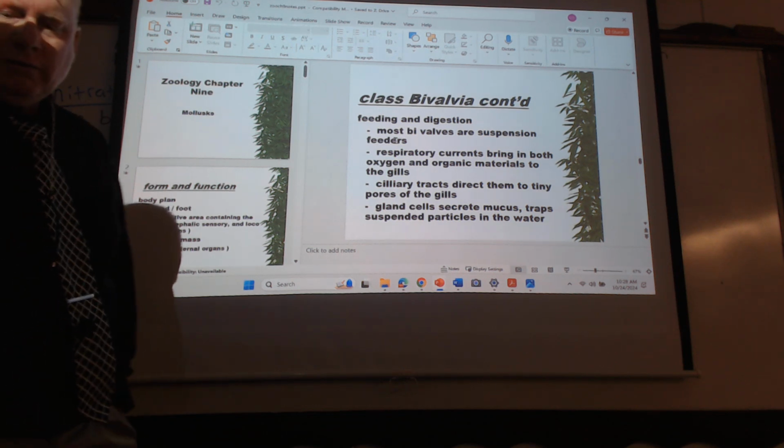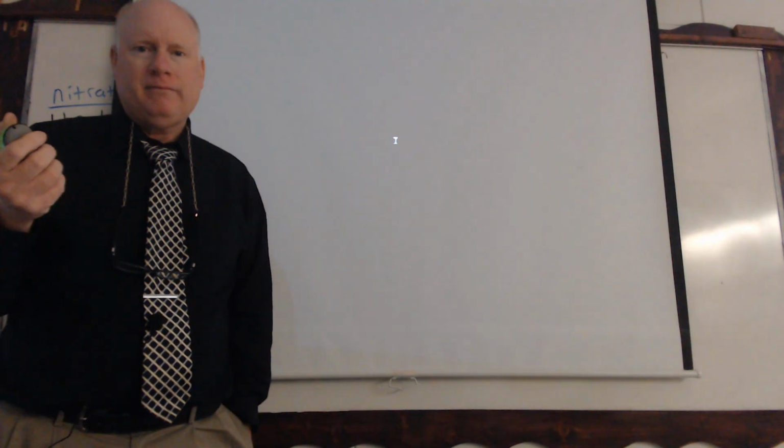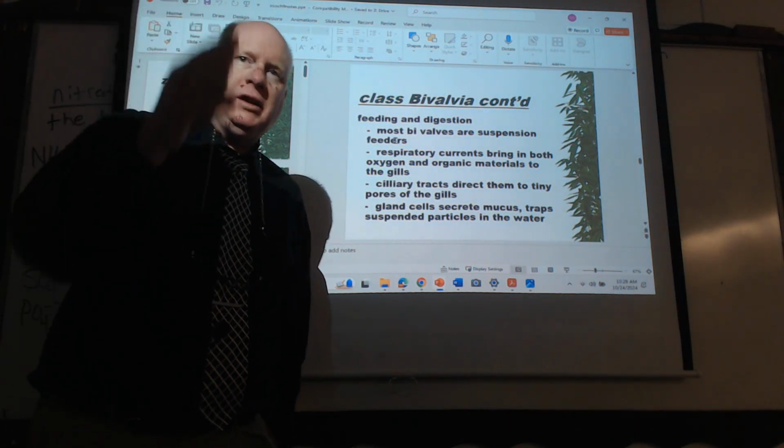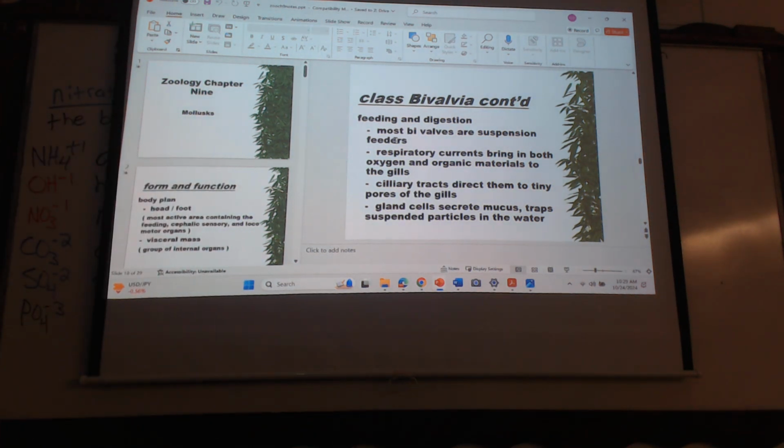Give a characteristic of a Cnidarian. They've got tentacles, okay? Name a characteristic of a mollusk. What about on Monday? What was rather obvious with what we did? Oh, well, close. How are the gills protected? What's on the outside? A shell, okay? So then, a characteristic of a sponge. They have an osculum, okay?